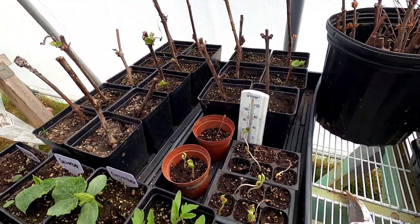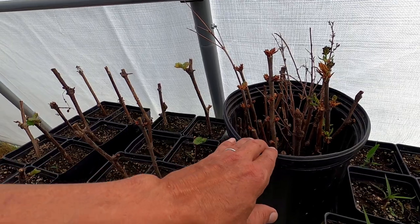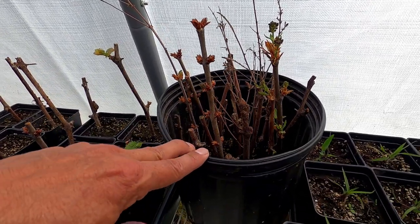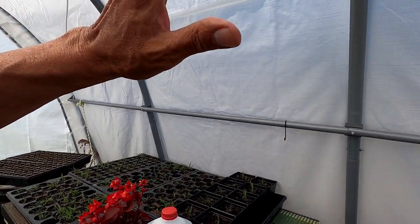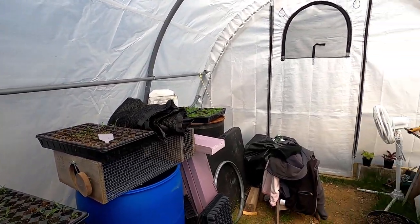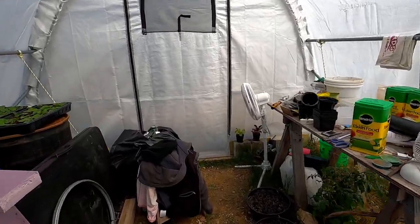These should have been kept humid. I got to do a better job on this next year. But like I said, I'll pop these out of here in a couple days, and any of them that have roots will go into a pot. So that's your greenhouse update. A little bit later, I'm going to go cover everything with buckets and plastic and whatever I can, try to keep it all alive, and I'll show you that as well.